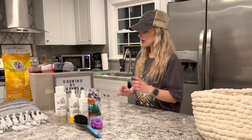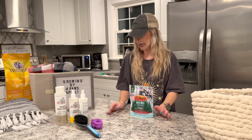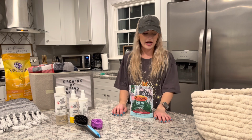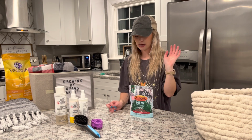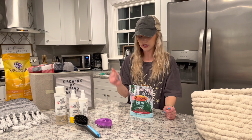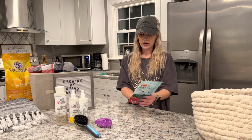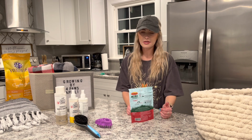All right, and also training. I could talk for 10 years about training. Training with him will start from the day he comes home. Literally the instant I put him in the car, we'll start enforcing rules, creating boundaries. But these are the little training treats I've picked up. More than likely, he'll just be training for his kibble most of the time.